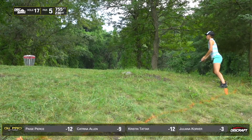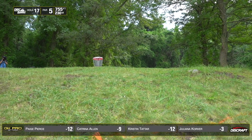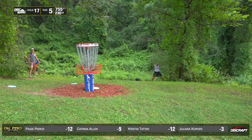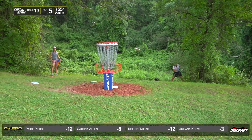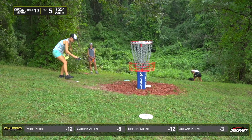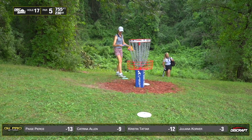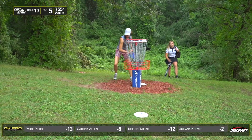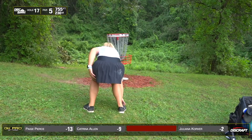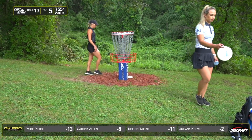And Paige for eagle. Chain out left. Kristin for par. Chain out left. Dang, what a difficult green. Paige gets the easy tap in birdie. And bogeys abound on the rest of the card. So Paige extends her lead by 2 over Kristin going into the final hole.